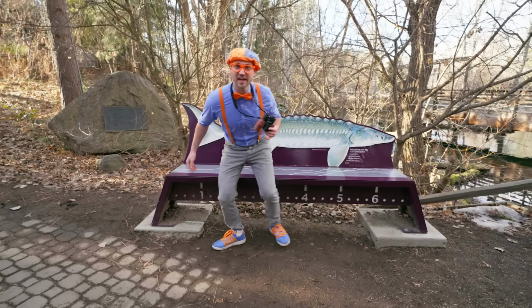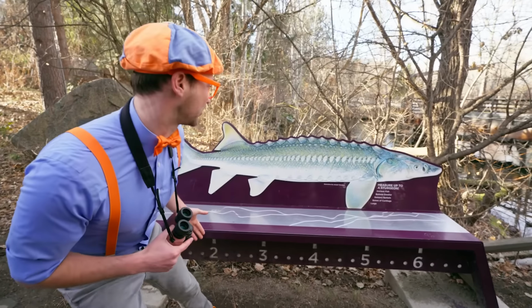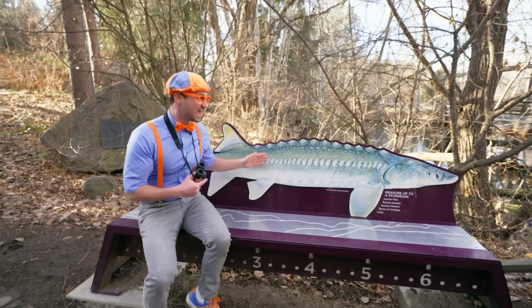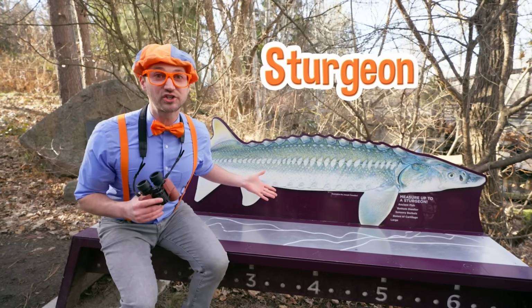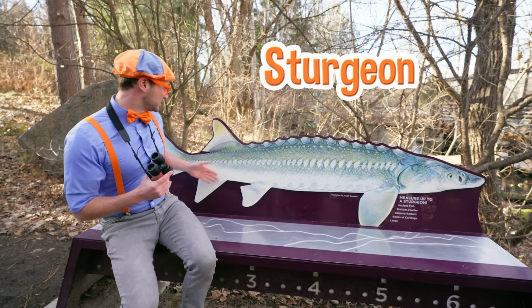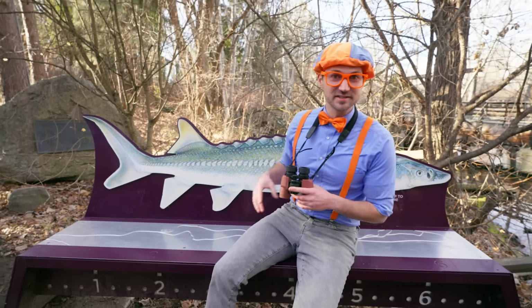Whoa, check it out. Look at this. Whoa, it looks like a giant fish. Whoa, it is so big. Yeah, this is actual size. And this is a sturgeon. Whoa, sturgeons are massive.